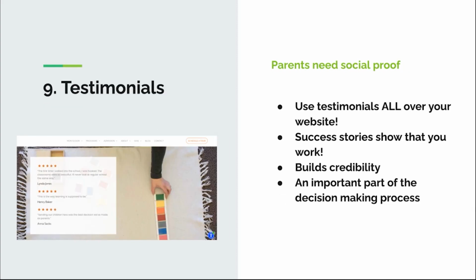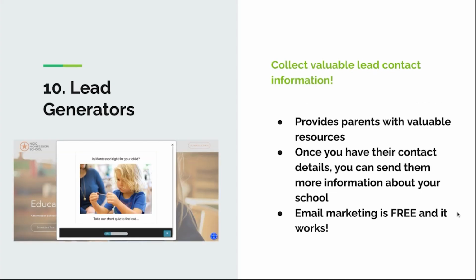Number 9 is testimonials. Parents need social proof. This is huge. Use testimonials all over your website, on your program page, on your tuition page, on your home page. Success stories show that you work, and it also builds credibility. Ultimately, having testimonials on your website and also having Google reviews is an important part of the decision-making process for families. They want to know that you have been a success story for other families. It also helps them understand that they could be a success story as well.